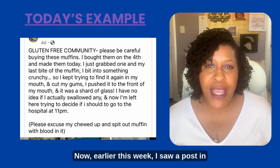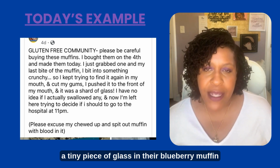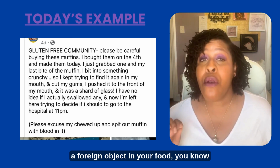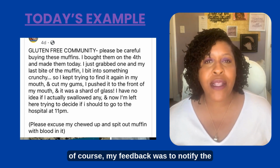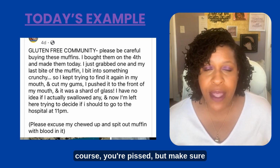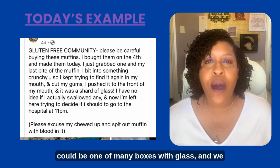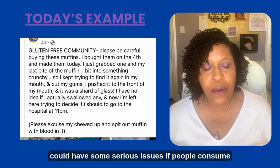Now, earlier this week, I saw a post in a Facebook group where someone found a tiny piece of glass in their blueberry muffin mix. Now, if you have ever found a foreign object in your food, you know how that must feel. So, of course, my feedback was to notify the company, not just have a social media moment. Of course, you're pissed, but make sure that this is not a food safety emergency by notifying the supplier. This could be one of many boxes with glass, and we could have some serious issues if people consume them.